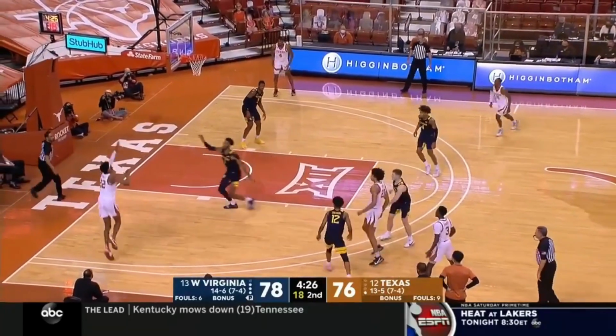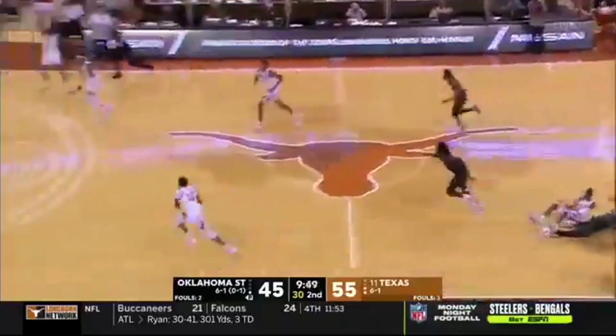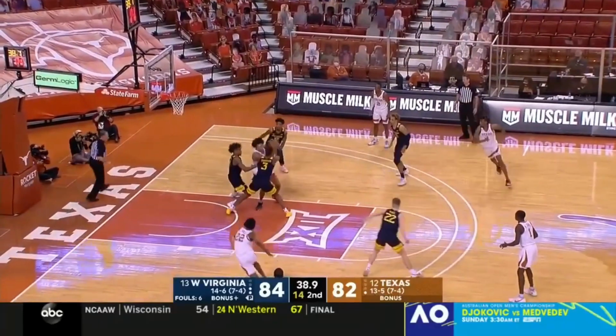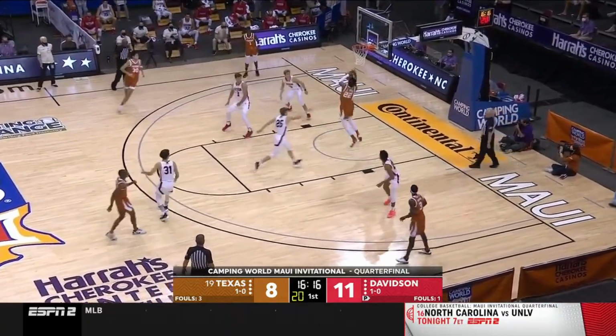I will say though that one area of improvement for Jones at the rim is his hands. There are times where he will fumble the ball or won't fully catch it, which means that he isn't taking advantage of all the easy shots he gets. This is not a major concern and Jones can definitely improve, but ideally, you want your big to catch absolutely everything that comes at him.